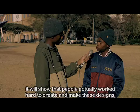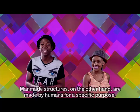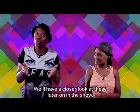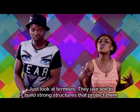In natural structures, there are things we find in nature, like beehives, canyons, as well as spiderwebs. Man-made structures, on the other hand, are made by humans for a specific purpose. We'll get to that later on in the show. Animals also build their own structures, to bring strong structures that protect them from the elements as well as from predators.